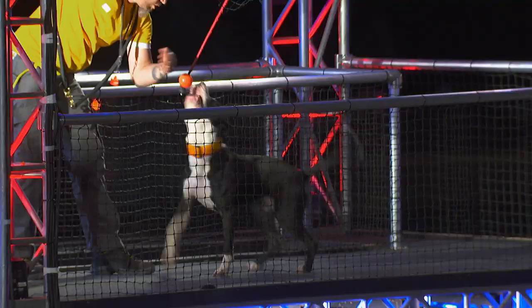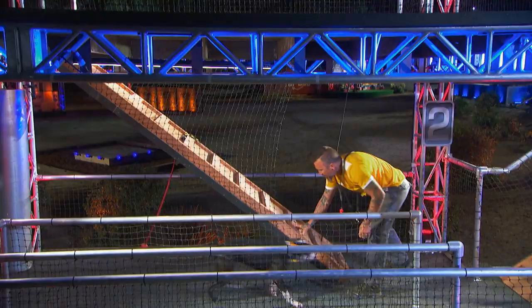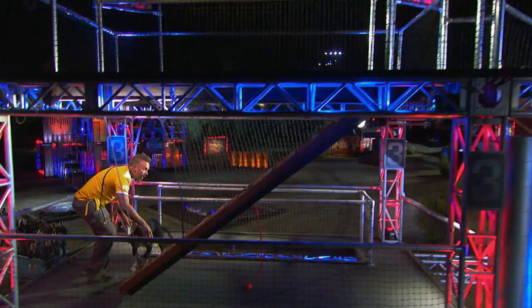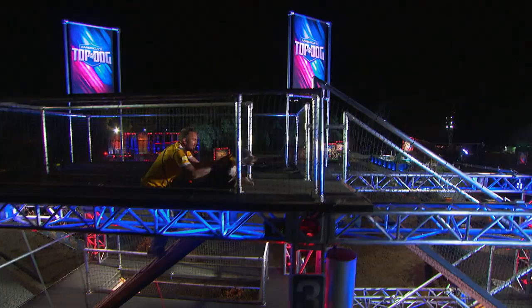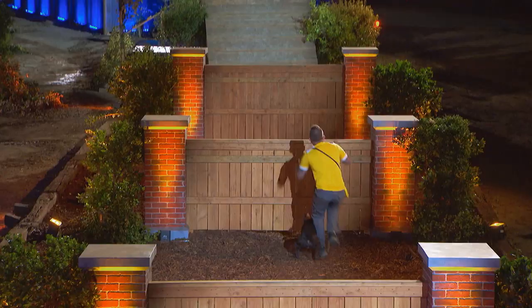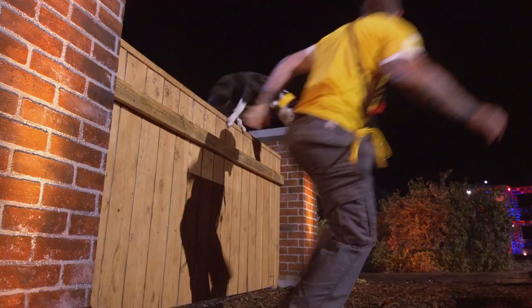Wolverine! No hesitation on the second ball. Pit bulls can be less ball-driven than other breeds, but Wolverine's figured it out. Right here, let's go. 1:40 to high jump. Here's where you're gonna see Wolverine really excel. Ready, hop. Oh, making up time on the high jumps. Otto's up and over too. Let's hope he doesn't pull ahead.